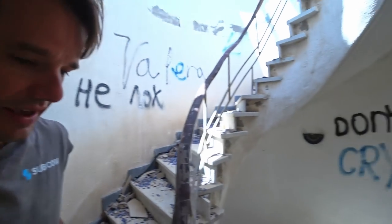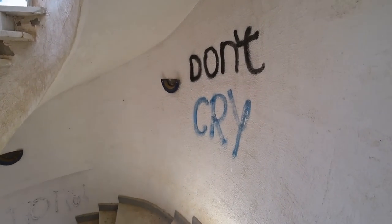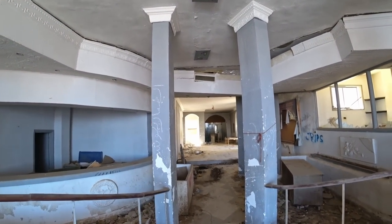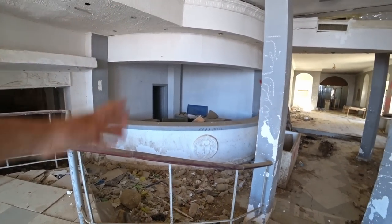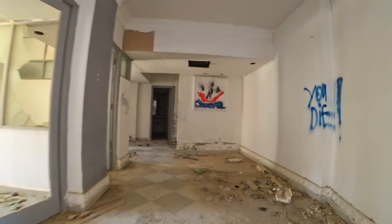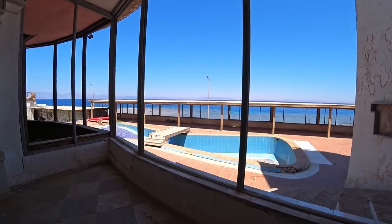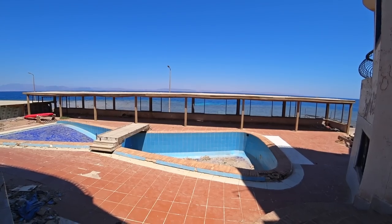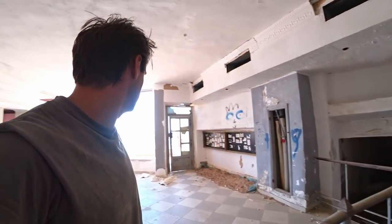I don't know if the hotel went bankrupt because of COVID or if it's something else, but it's quite heavily destroyed. You can see that's probably the reception area with a lot of garbage inside. And the swimming pool here, with just behind you the coral reefs that you can see from here as well. But okay, where is the entrance? I don't remember. Oh, that's the entrance.